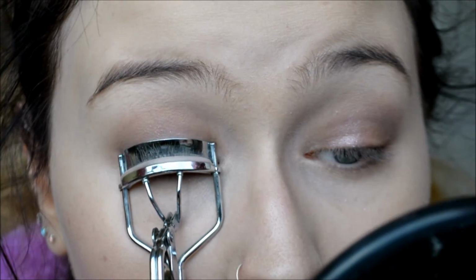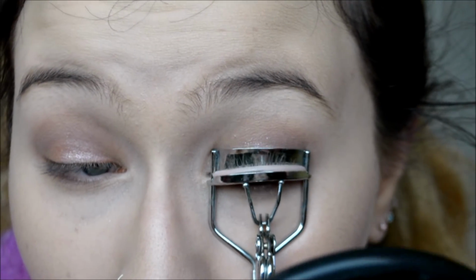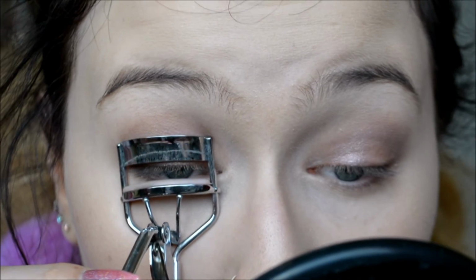Here are my lashes, and use the Benefit Roller Lash. Oh, it's really running out of battery. Oh god.